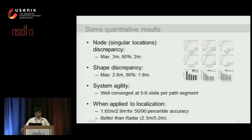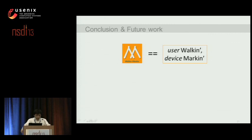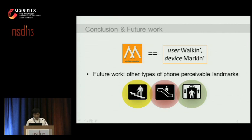As a conclusion, we propose a very effective way to leverage the Wi-Fi infrastructure to construct the path maps in a crowdsourcing way. Here I want to explain why it's called Walkie-Markie. It basically means the user walks and the device marks. In the future, we hope to incorporate other types of location marks, like stairs, an elevator or a lift, because these can be perceived by the phone as well.